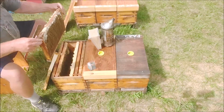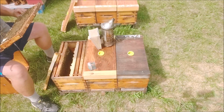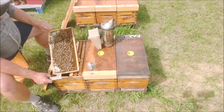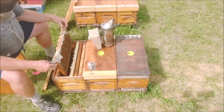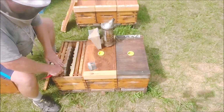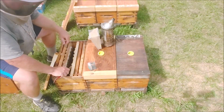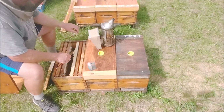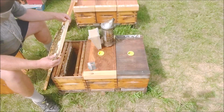Now sometimes I wish I did keep better records. That's a nice plump larva in there, and there's not tons of it, so they could definitely use a boost of capped brood. So maybe I'll try and see if I can get them one of those. And sometimes I wish I did keep better records, because I'll sit down somewhere and I'll think, what in the world's going on here? I have to play Sherlock Holmes every time to figure out what's going on. Yeah, they definitely need some kind of a boost.